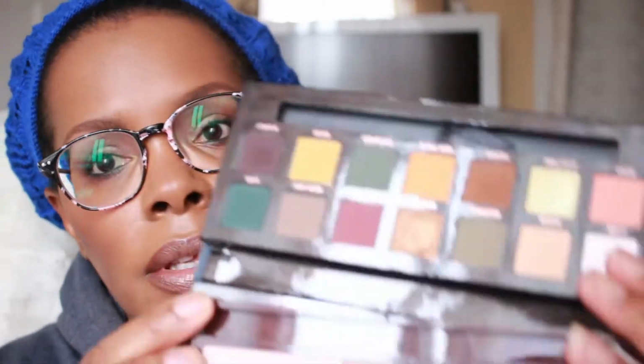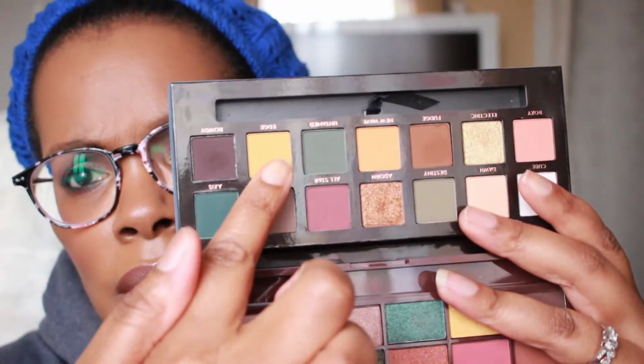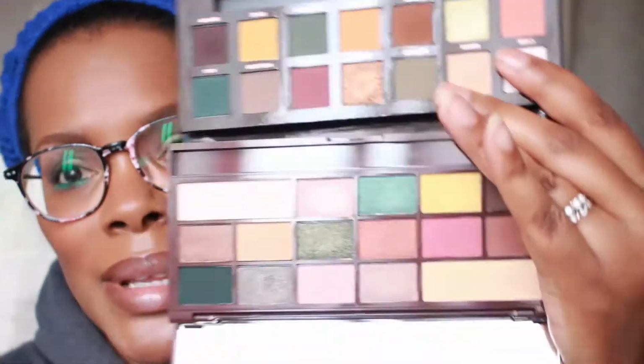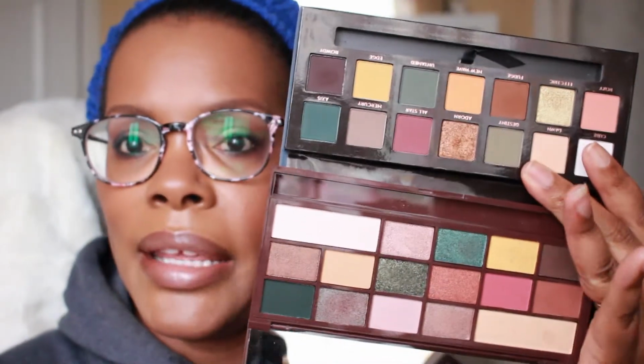I see sort of this color edge in the Subculture palette, this color, that mustardy color. Let's see if I can grab this. This mustardy color here is not in this palette. It's in this palette, but as sort of a more metallic shade. The shade Adorn, which is here, one of my favorite types of shades, is not in this palette at all.